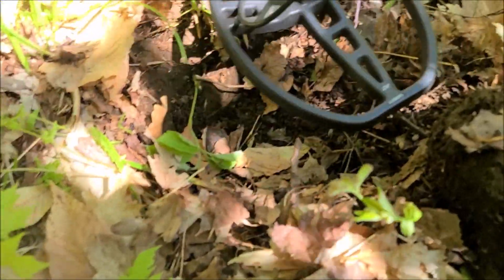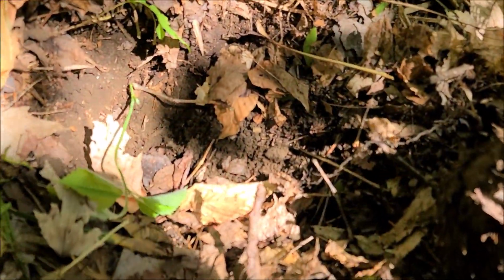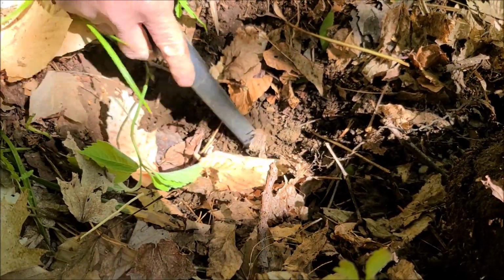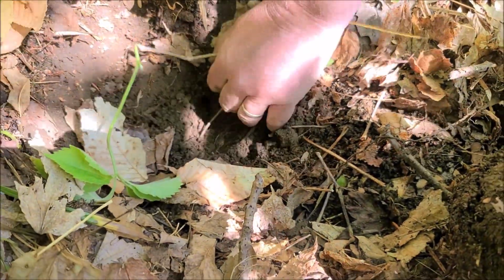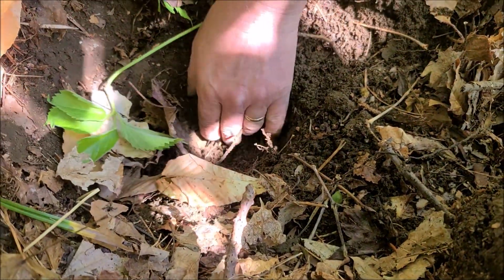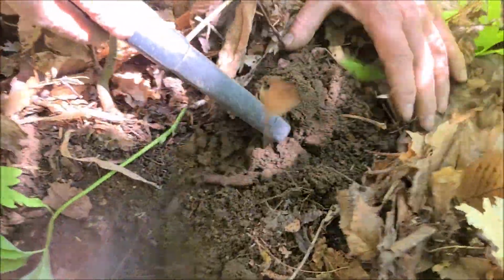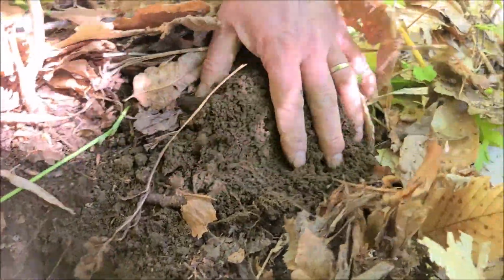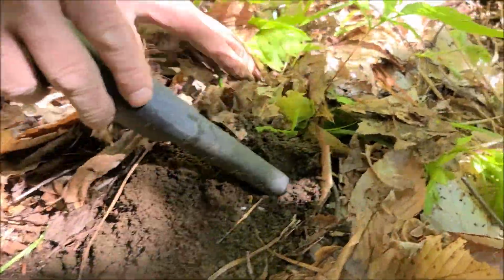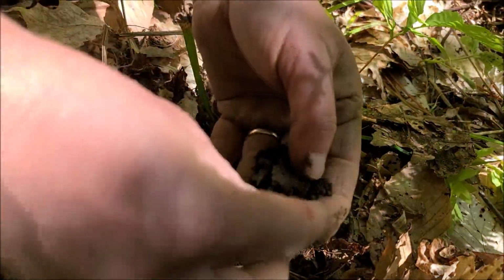Alright. In the hole? Oh man. Blow my eardrums. Nice. That's what we want. Come on, be a coin. Silver. Let's see some silver. Oh, I think you got it now, right? Yep. That sounds coin size. Come on. What do we got? Right there. Is that a coin? Coin.